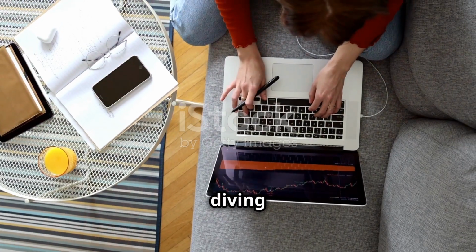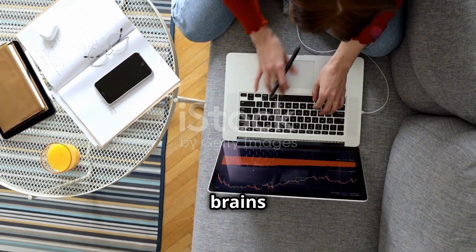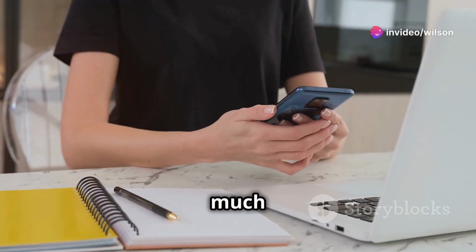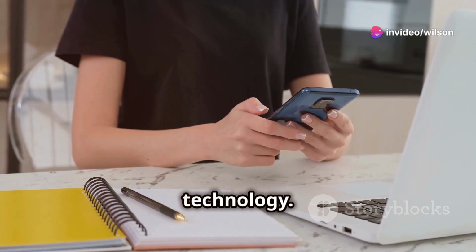Today, we're diving into the fascinating world of microprocessors, the tiny brains behind our phones, computers, and so much more. These little marvels are the unsung heroes of modern technology.